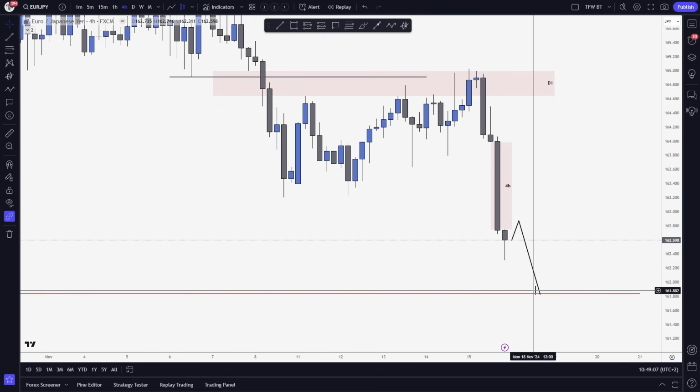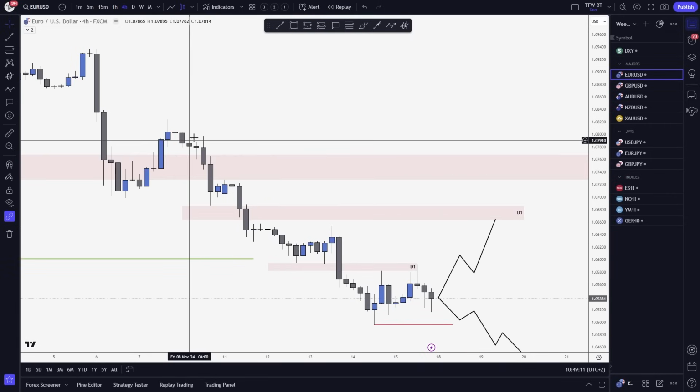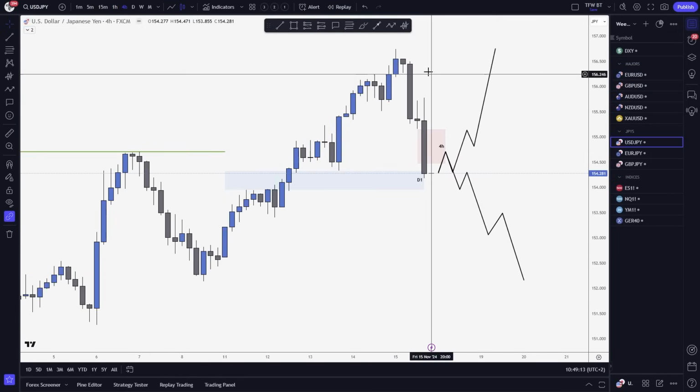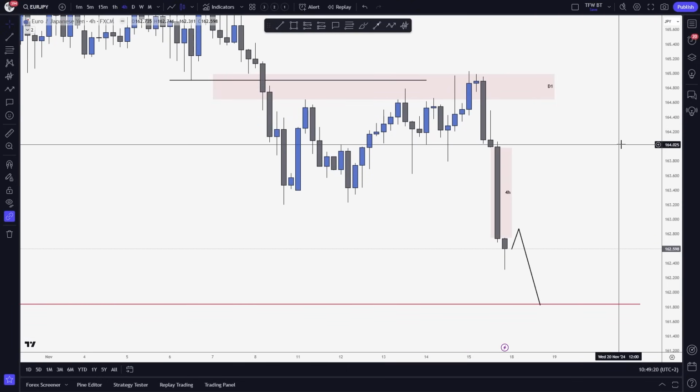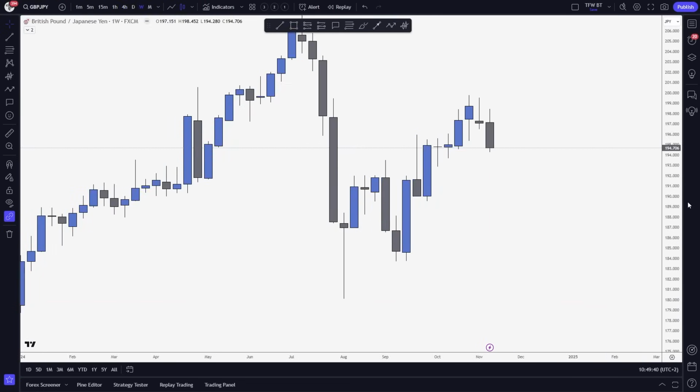A lot of sells into the Euro JPY. Do you know why that is? Because Euro USD has been extremely bearish, and right now that USD JPY also sold off, we're going to start getting, for example, GJ and EJ with a lot of bearish momentum. So if you're looking to trade JPYs, I think right now it's a good time to do so. EJ short bias.